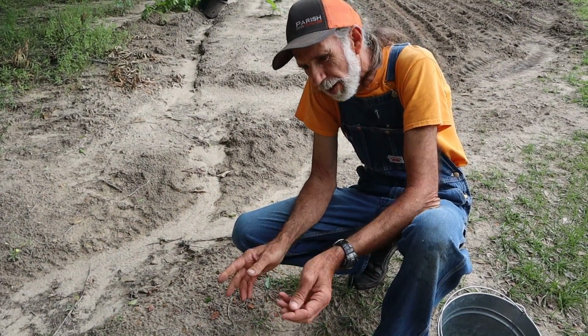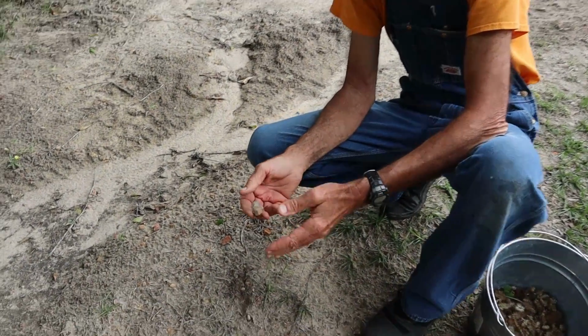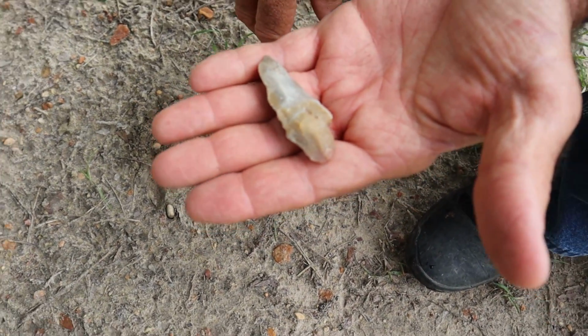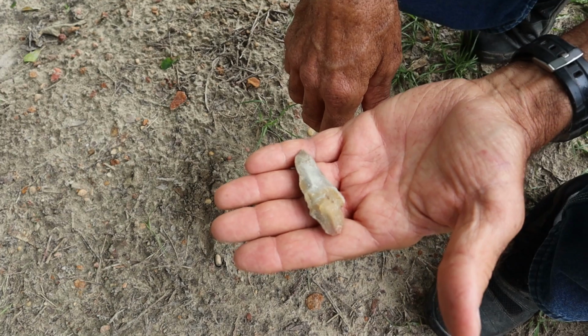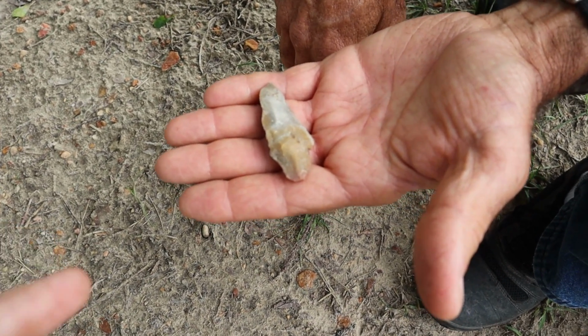Now we're in a part down here that I don't really ever hunt, but I've learned that while I'm down here, too, now this is probably not an arrowhead, this is probably a spearhead. But I've learned to constantly focus my attention on the ground as I walk, looking for these types of things.